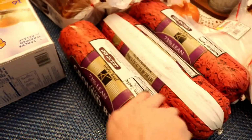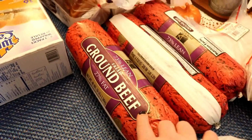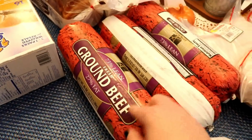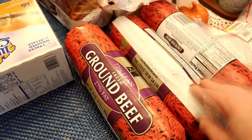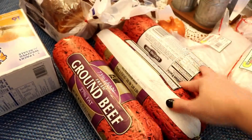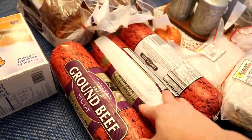So I got that. These were on sale for 99 cents a pound. It is the fattier choice of meat, but since we are keto, it works out really, really well for us. And yes, we got 3 of those, so 9 pounds of ground beef.